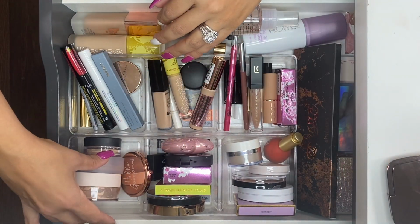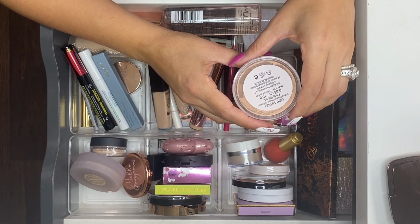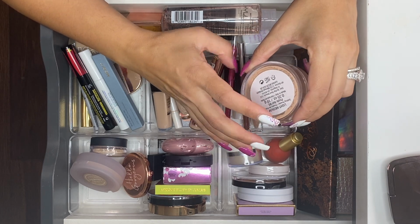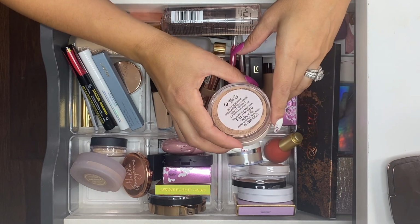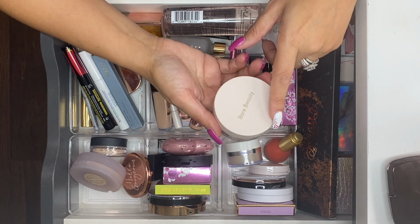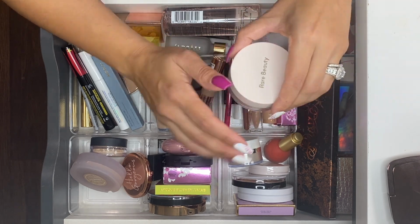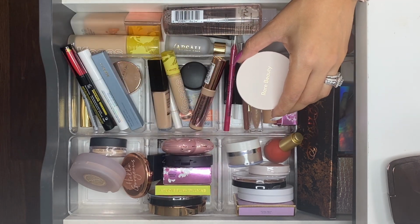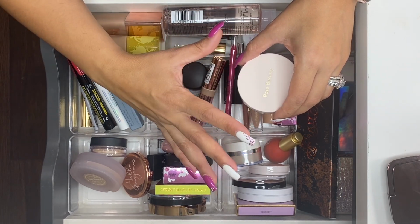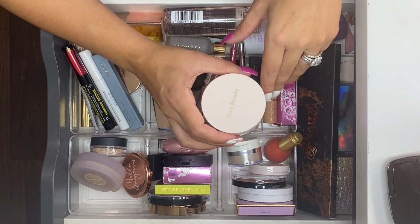I had this one by Rare Beauty. This is the setting powder. I think it's like illuminating glowy. I don't remember exactly the name of it, but this is the setting powder by Rare Beauty. I have the shade Light Medium. The shade was a little tiny bit dark for me. It worked with these foundations and the fact that I had self tanner on, but if I was completely like pale, my normal skin, this would be a little bit too dark, but it looks so pretty on the skin.